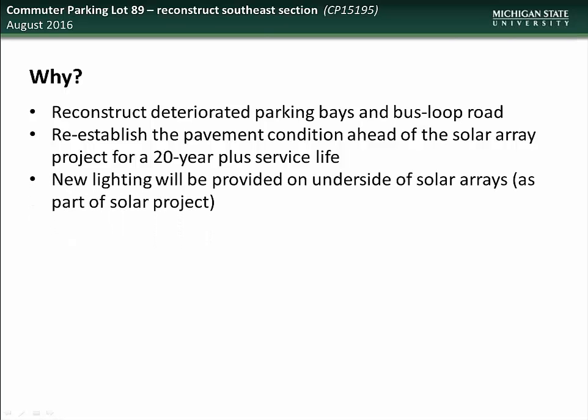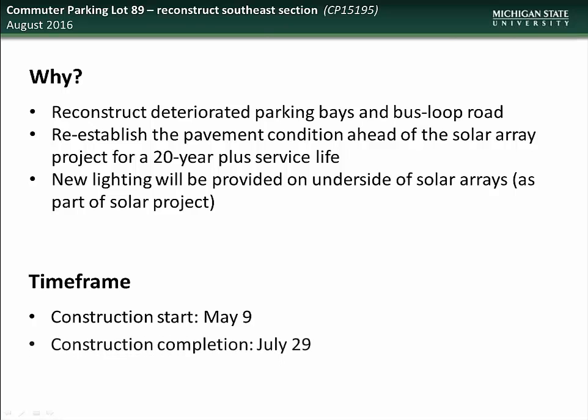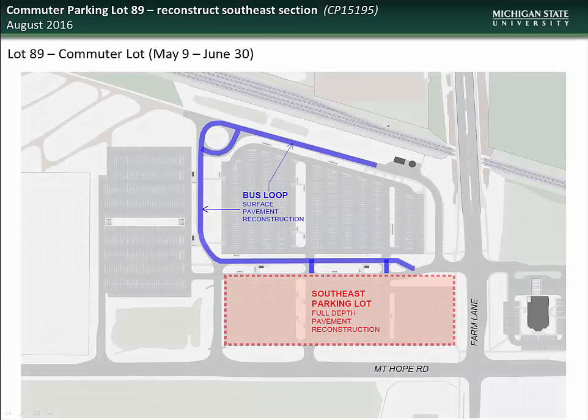As part of the solar carport project, new lighting will be provided on the underside of the arrays for parking convenience and safety. Construction on the project began in May of 2016 and was completed at the end of July. Here you see an overall site plan for the project.